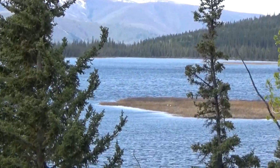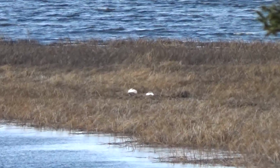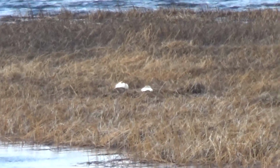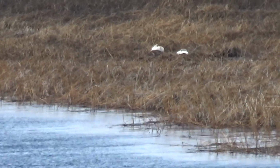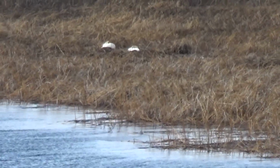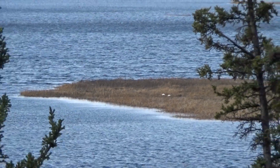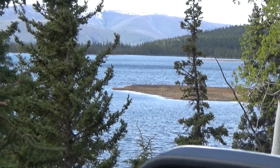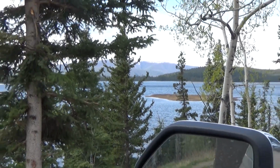I think there's one on this small grassy island. Yep, that's a pair of swans. And that dark mound to the right is maybe part of their nest. There are two types of swans in this area, the trumpeter swan and the tundra swan.